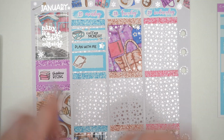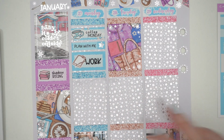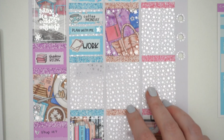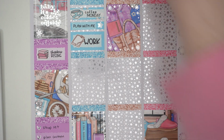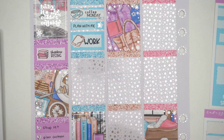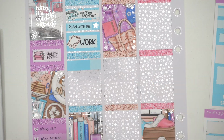I decided not to bring in any foil scripts this week because I was using an older Scribble Prints Co foil bundle. So I just kept it simple with my black scripts all writing this week. And then I was reading The Wheel of Time while working, trying to finish that book up.